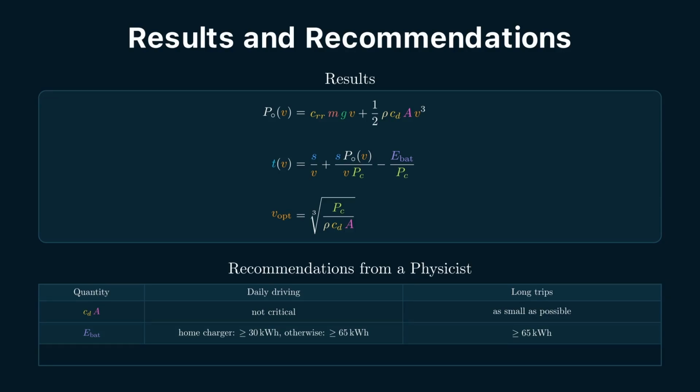When it comes to battery size, it strongly depends on whether you have your own home charger or not. If you do, then a battery with an energy content of 30 kilowatt-hours is sufficient. The assumption is a daily driving distance of about 25 miles. In that case, the car would have to be plugged into the charger about every 2 days. However, if you have to rely on public charging, you may want to do that at most once a week. In that case, Lucky would recommend at least 65 kilowatt-hours. That is also the minimum value for longer trips.